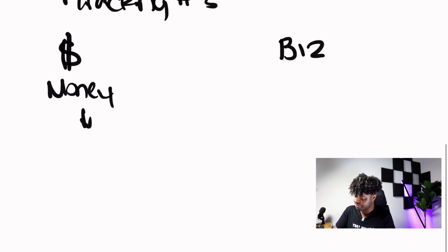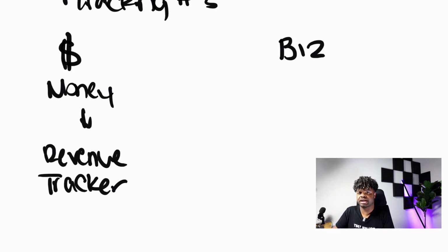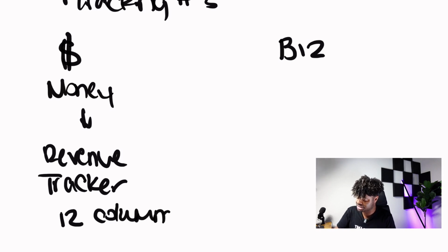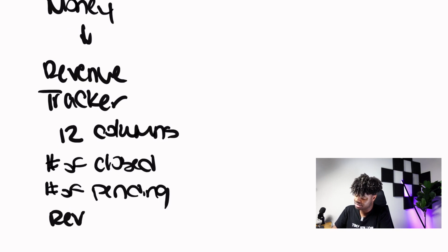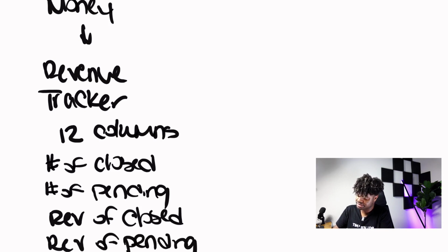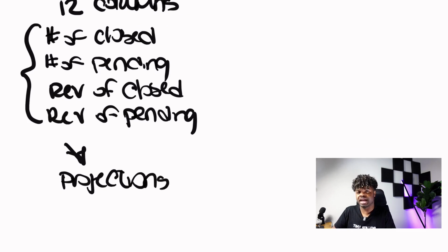When it comes to the money, how you want to track that money is 2 ways. There's the revenue tracker, and on this revenue tracker, you are setting projections for what you need to close each month in order to hit your sales goals. This is broken down month by month. You could think of this as 12 different columns on a spreadsheet. A few things that you're going to be tracking is number of closed transactions, number of pending transactions, revenue of closed, and then revenue of pending. When you have these 4 things that you are tracking, now you're able to set projections of what you're looking at for the end of the year.